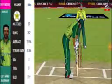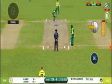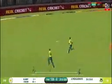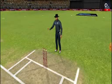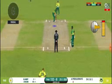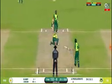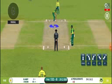Change in the bowling, pacer being brought back. Batsman getting ready to face his first ball. That is in the air and in the gap as well. Goes for four. He seems to have carried his form from the last match. Deep point in place.